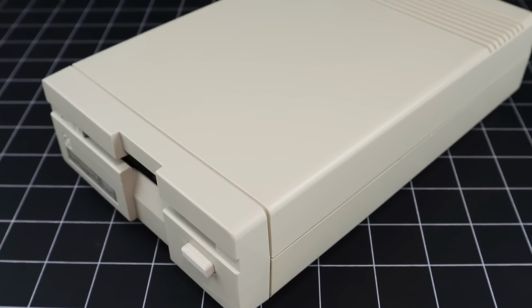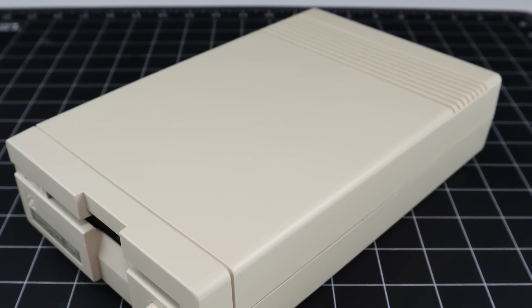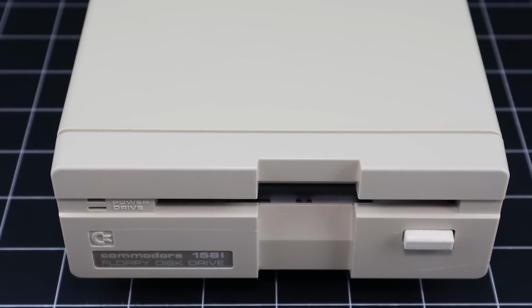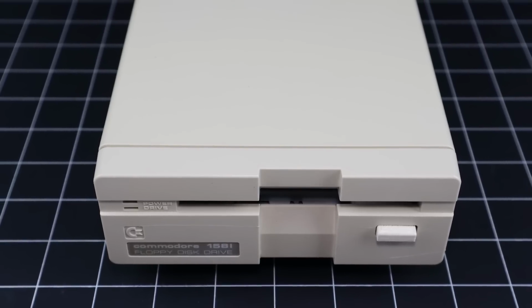That said, with cheaper modern devices like the ST2IAC, there's not much practical use for a 1581 today. Still, no collection is complete without one, or two. And I'm really glad to have been able to restore this empty shell back to its former glory, despite it having to wait over 30 years.